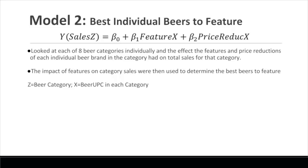Based on what we learned in the first model, like Alex mentioned, we decided to dive a little deeper to determine which individual beer brands should be featured and marked down to drive the largest increase in sales. Models were broken out by category of beer: domestic sub-premium, domestic premium, domestic super premium, craft, import, cider, non-alcoholic, and liquor style, and run on feature and price reduction variables.